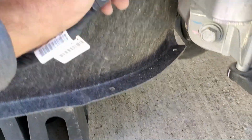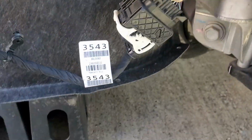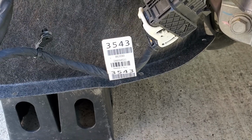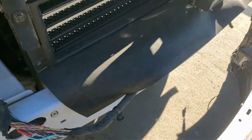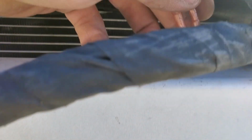What do we have here? Green. Yeah, I see one over here. This one goes somewhere. All right. Also, the radar wiring was repaired. Look at this.